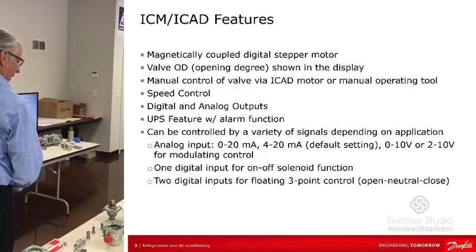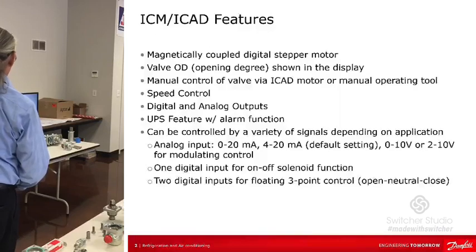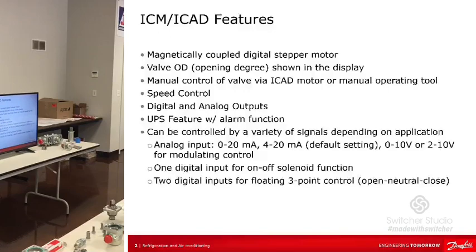Okay, so it's magnetically coupled. The valve opening degree is always shown on the display of that ICAD. You can control the speed. You can have manual control of the valve. It has the flexibility to have digital and analog outputs to do some feedback or some switch or alarm or whatever.